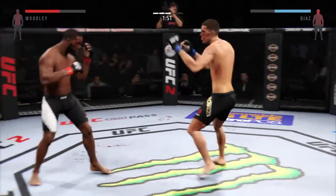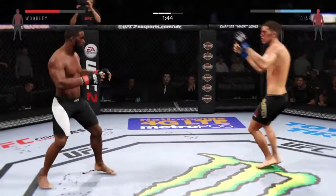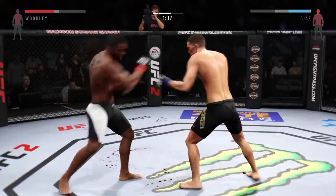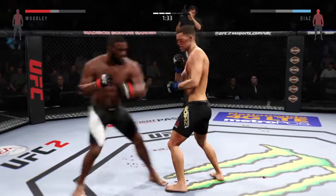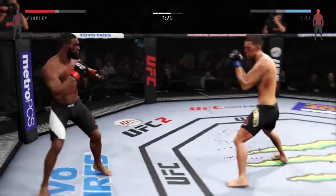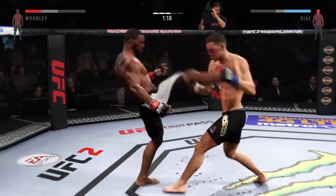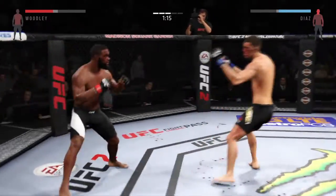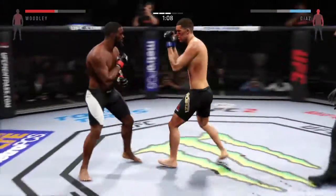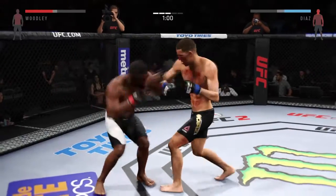Straight punch. Doing a good job timing his shots here and landing a great series of punches. Woodley with a jab. Great exchanges. 90 seconds remains in the round. And another strike lands. He just whips that punch in. Really missed with that right hand. Checked by Woodley. And he connects here.